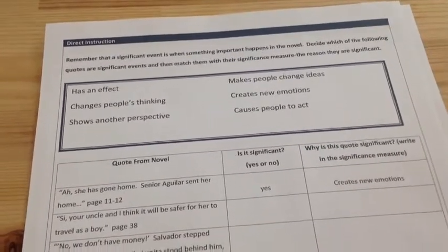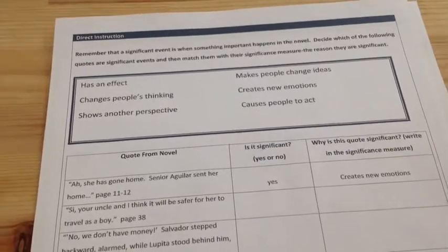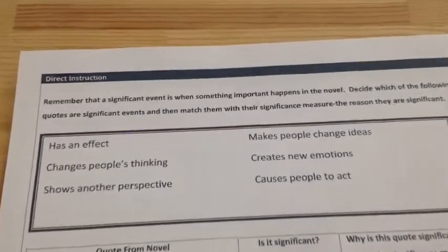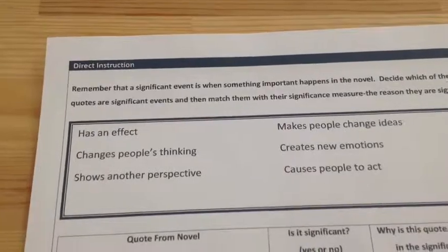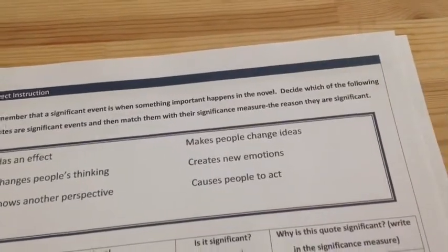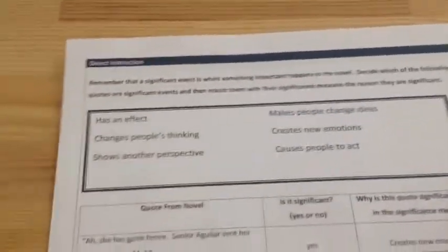Okay, now that you've read chapter 4, let's go ahead and move on to today's lesson, starting with direct instruction. Remember that a significant event is when something important happens in the novel. Decide which of the following quotes are significant events and then match them with their significance measures, the reason they are significant. So a significance measure is the reason something is significant.